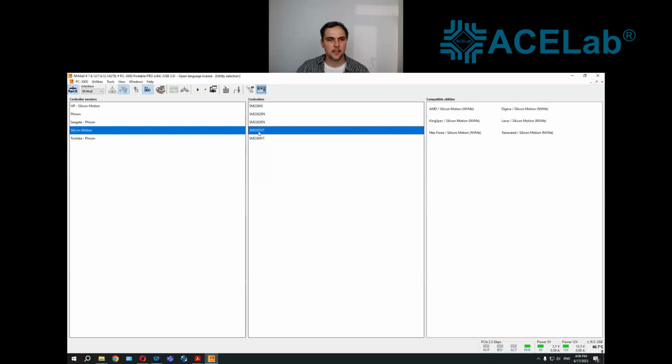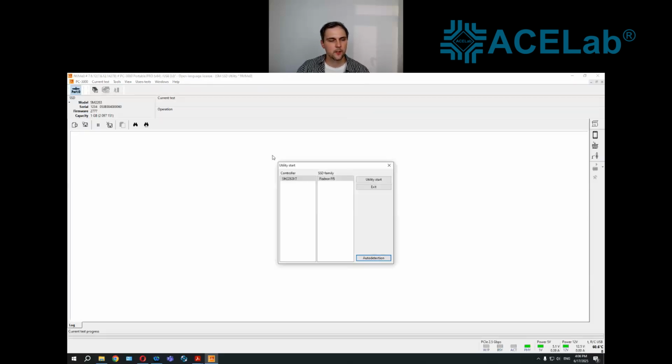And I'm going to select it. Then I'm going to proceed. You can see that the selected family is incorrect, but we don't care about it because the controller is correct. The controller name is the same, which is printed on the main chip on the PCB. And I'm going to select it.